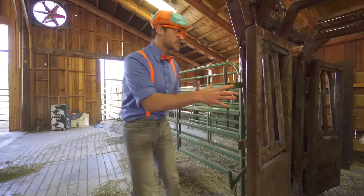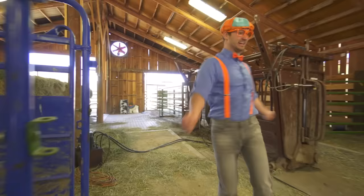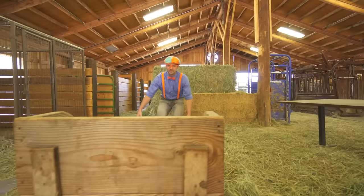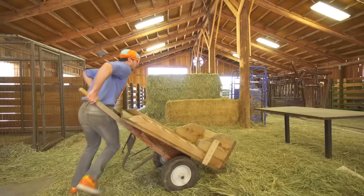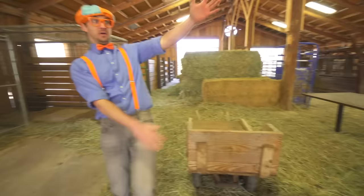This is where the livestock go, right over here, to go to the doctor and get all their vaccinations. Whoa! It's like a wheelbarrow, but it's really flat. This is what you put the hay on, wheel it out there, and then go feed it to the cows. Whoa! I just got really dizzy.